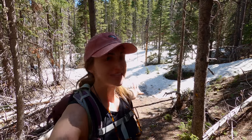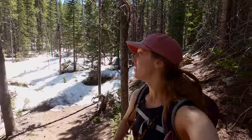Hiking through the snow like this has been so much fun because it's just slushy, but then every once in a while you sink down to pretty much my knee. You never really know what ground you're stepping on.